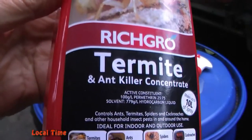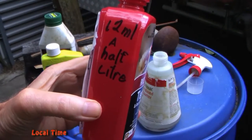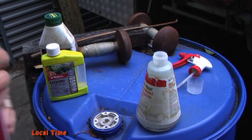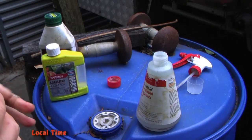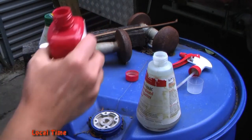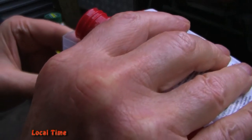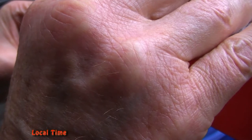So, okay, well, for this, it's 12 mil per half litre. I find it doesn't hurt to go a little strong with this stuff even. So today I'm going to use 15 mil. I go a little bit stronger. I want to make extra sure I kill these critters. I just can't muck around with these critters. I've got to get them now, or I'm just not going to have as good a harvest with my papayas.